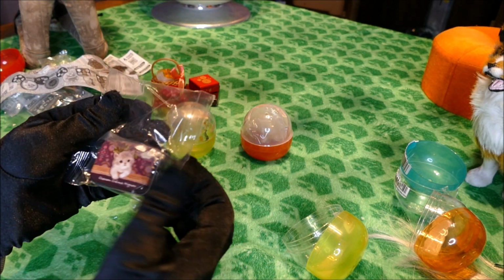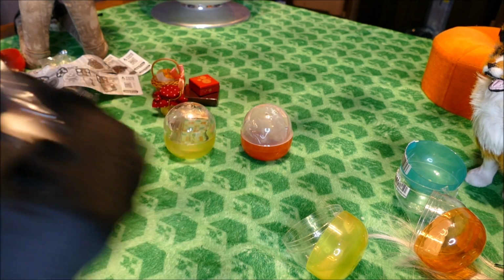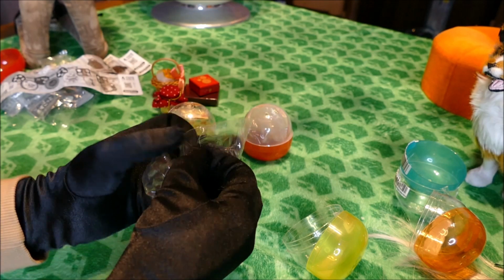So this one has a little kitty on top. Oh, it's inside a bag too. Ah! Excuse me a second. Haha.